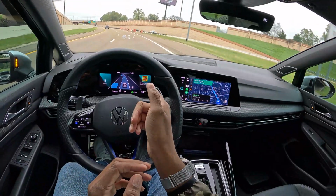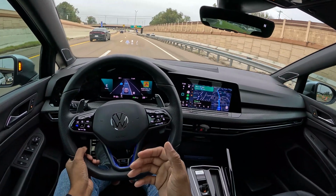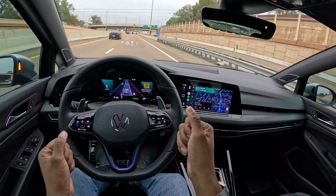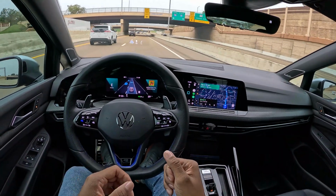Now, it will remind you to take over steering, and when it does, you just have to kind of squeeze the steering wheel, which I really appreciate. You don't have to herk it and jerk it like some other cars. You just squeeze the steering wheel, and that is it.